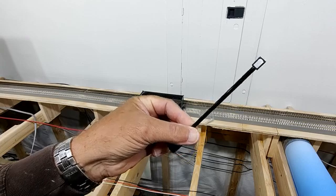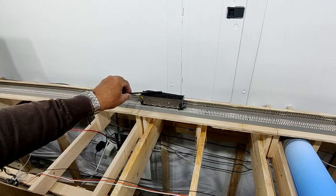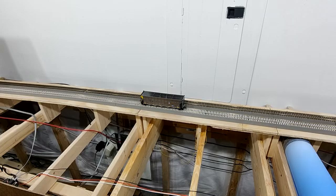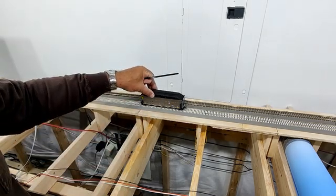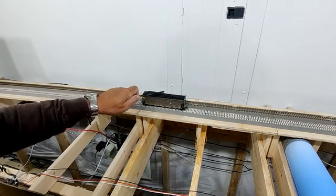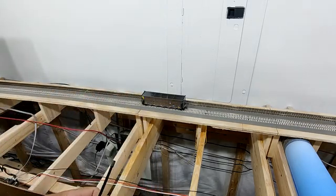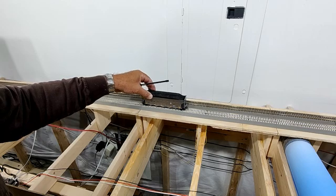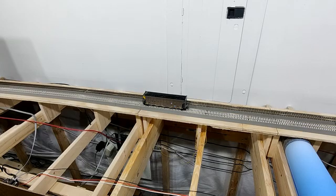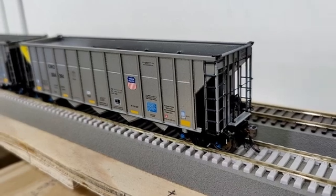Now with each car, they include a magnet wand that you can use to take the coal load out of the hopper without taking it off the track. Now this is very useful if you are going to have just one coal train on your layout, but you want to run it in both directions. You know, one direction with the coal loads, the other direction with the empties. So while it's in the staging yard and you're going from loaded to empty, you can use the magnet wand to take all the coal loads out of the cars.